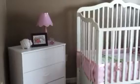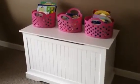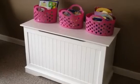So probably a week or two ago now, I changed things out and made it into a place that she can spend a little bit more time, and like I said, it's just a little bit more toddler friendly. So I brought this piece of furniture, and it's a really nice toy box. It was in my boys' room, but it really wasn't being used in there, and they needed a little bit more space for other things. So I took this out, put it in here. This stores all of our stuffed animals.